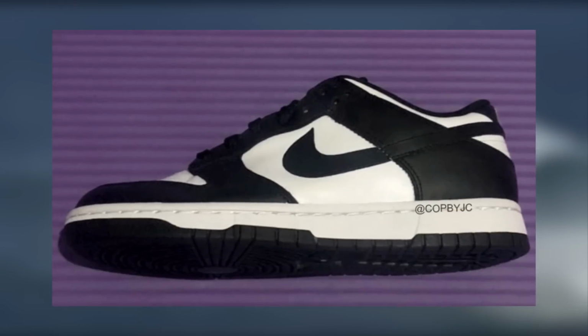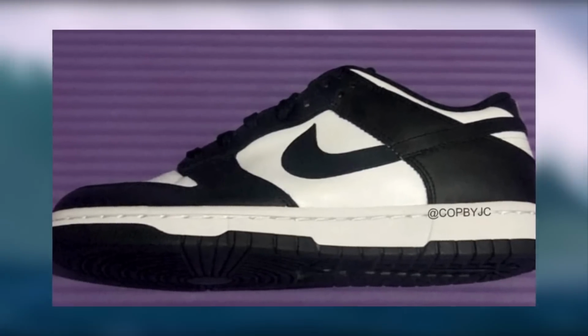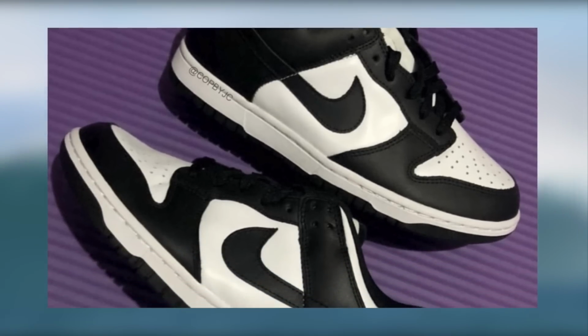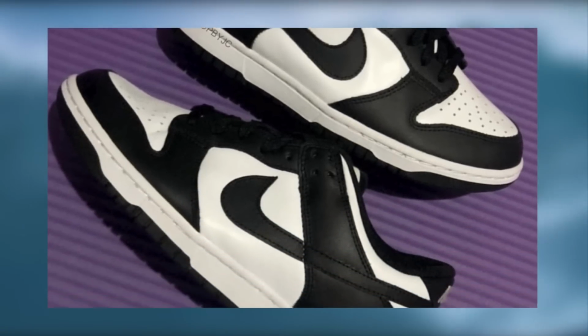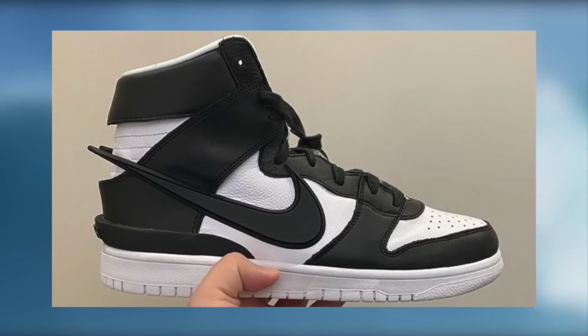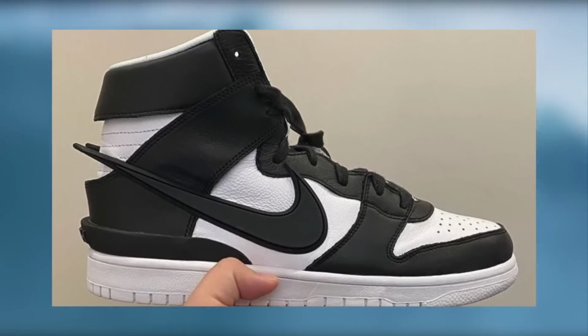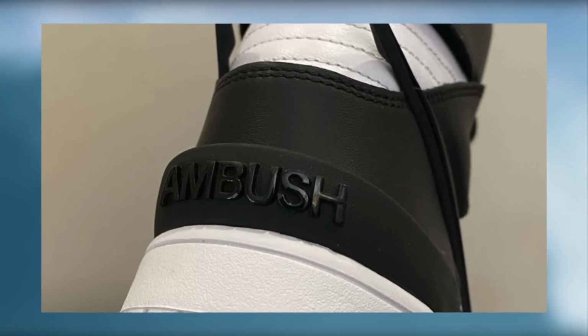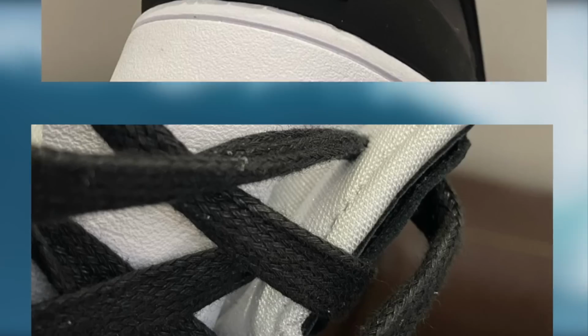Moving on, courtesy of Cop by Jay, we got an in-hand look at the Dunk Low Black in women's sizes. These will be dropping in early 2021 for $100. Definitely expect these to be very profitable with an incredible margin. Then in December of this year, we will be getting the Dunk Ambush High. Expect these to be very profitable with a good margin as well. I'll keep you guys updated, of course. Images via Wogan Woda Yang.